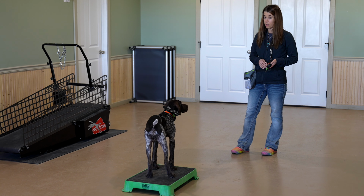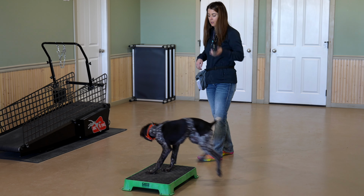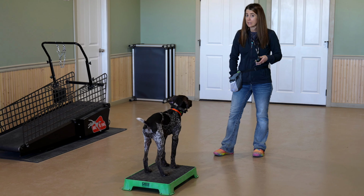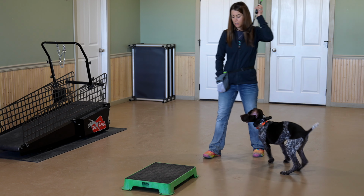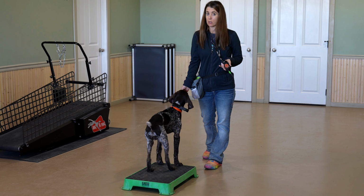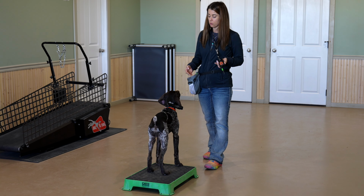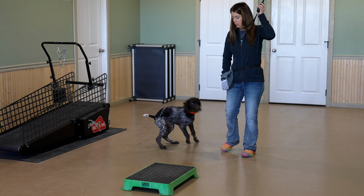You can see him kind of almost loading. I could see his body tensing. He was thinking about getting off his bed. So I was ready. I anticipated he was going to probably break off of his bed here pretty soon. So be ready. Watch your body language.